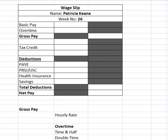This is a wages calculation question. Now the example I'm using is the 2013 paper 1 question 6 A part 2. So 2013 paper 1 question 6A part 2. And it said complete Patricia's wage slip for week number 26 using the blank document on page 14 of the questions. Page 14 of section A.